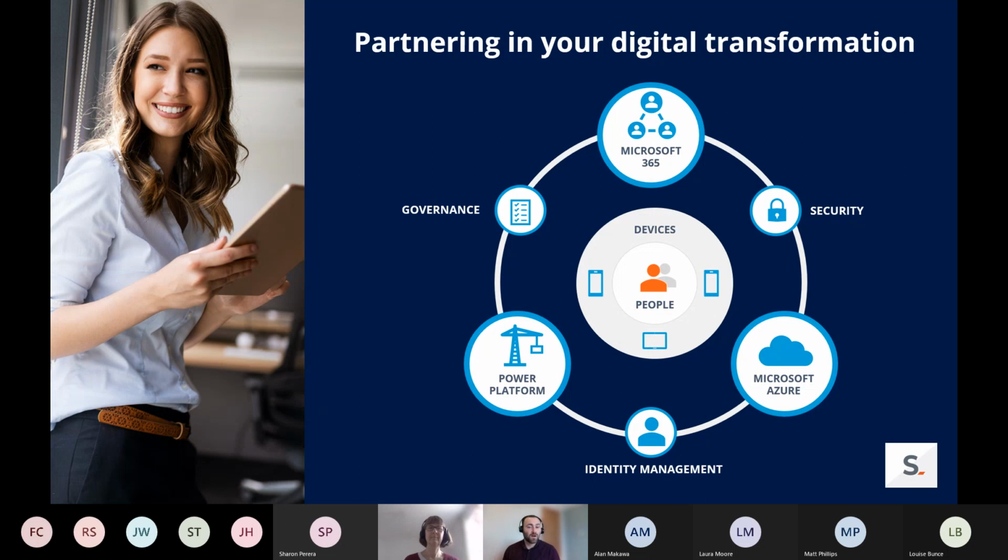At the top, the larger circle is Microsoft 365, which comprises 3 key components. Firstly, it's the Office 365 applications like Teams, SharePoint, and OneDrive. The second component is Windows 10 for your operating system. And the third component is Enterprise Mobility and Security, EMS, for managing your endpoints and devices.